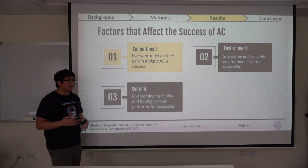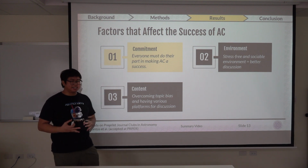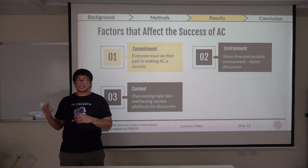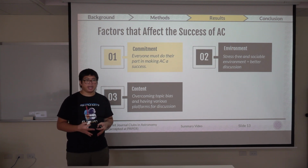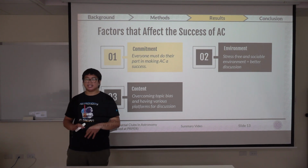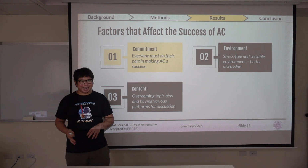The third one is content. We also need to acknowledge what we call topic bias. Topic bias arises, for instance, when a participant studies a certain research field, he or she would discuss it on AstroPH more frequently. And he or she will perceive other research fields as difficult to understand. So this is what we call topic bias.